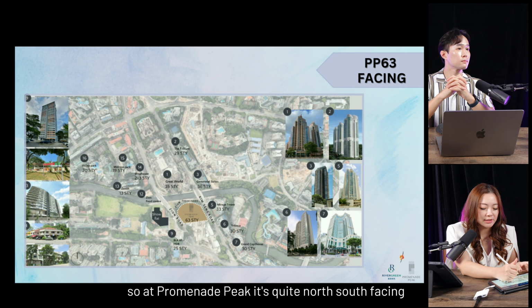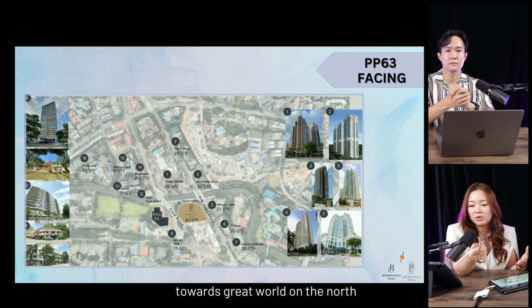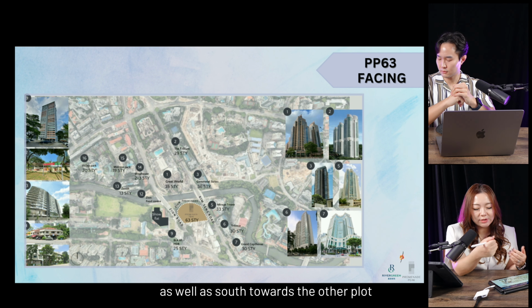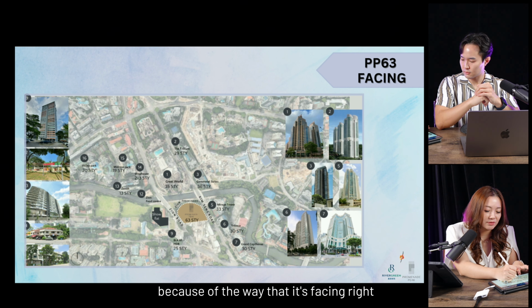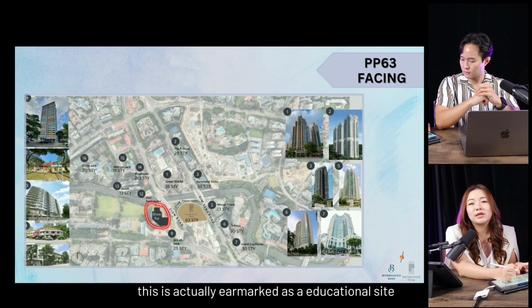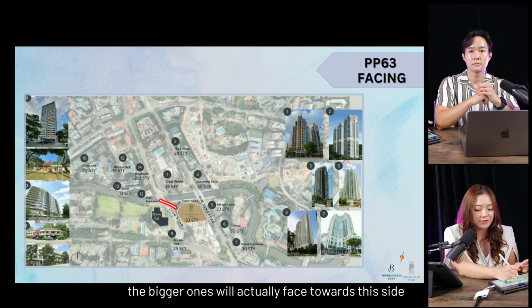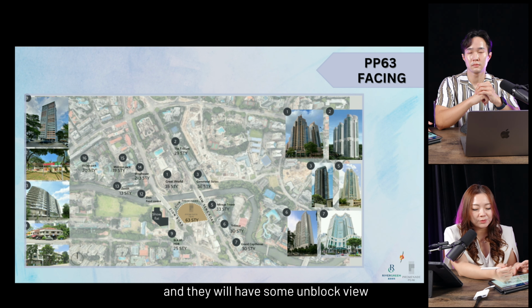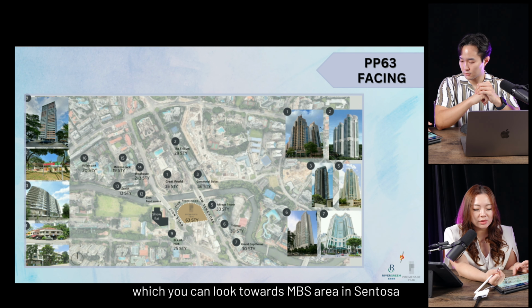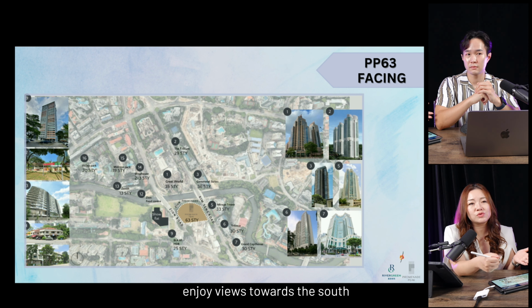So at Promenade Peak, it's quite north-south facing. All the units will be facing towards Great World on the north, as well as south towards the other plot. Because of the way that it's facing, the showflat is over here. This is earmarked as an educational site. Some of the selected units, the bigger ones, will face towards this side and have some unblocked view. Over this side is the south view, which you can look towards MBS area in Sentosa. Over there, the units are also quite big. You have the 2+ study as well as the 1+ study. These are the units that will get to enjoy views towards the south.